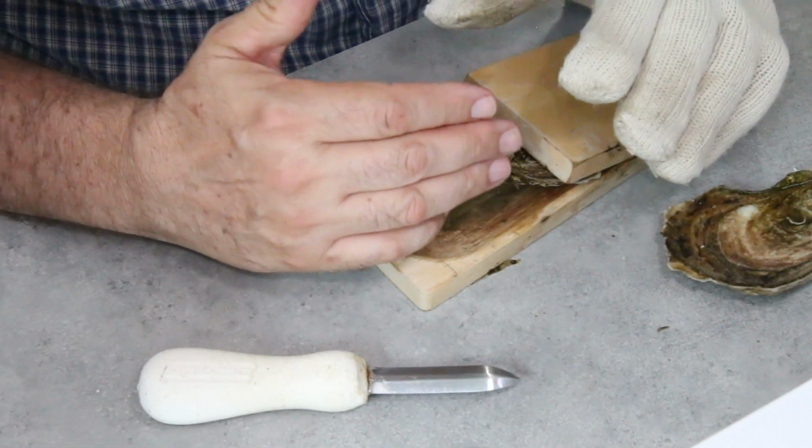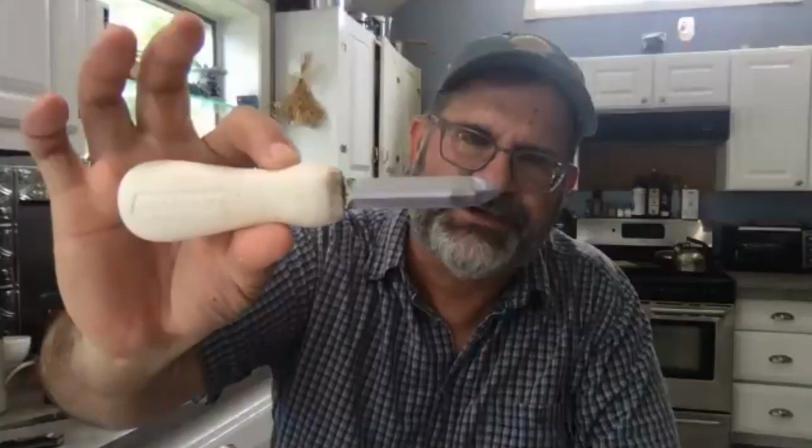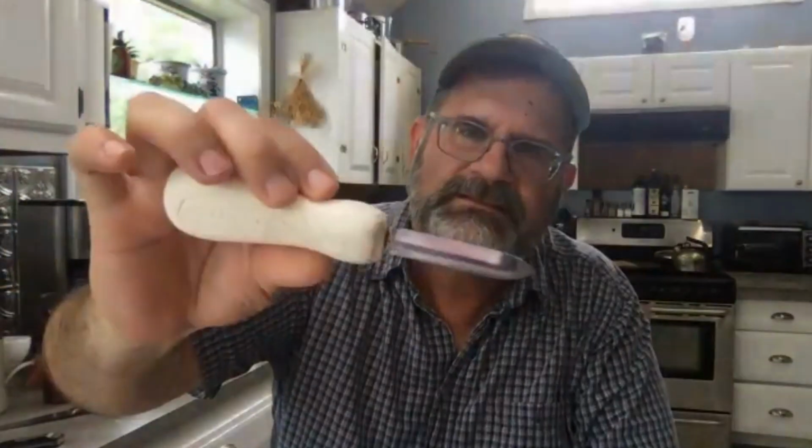You could do it by hand with the glove, and you can work it. And a lot of times people that do it faster, they know what they're doing. I mean, I know what I'm doing. It's just that I prefer in the kitchen to use this. Okay, so that knife, before you stick it in the oyster, what kind of knife is that? Is that a clam knife? It's an oyster knife. Now, how's that different than a clam knife?